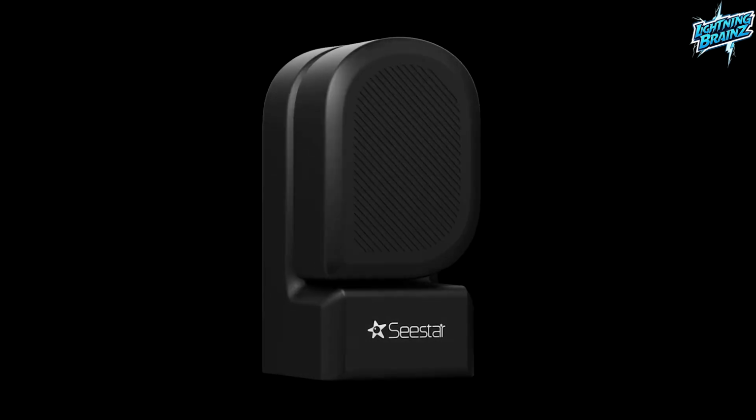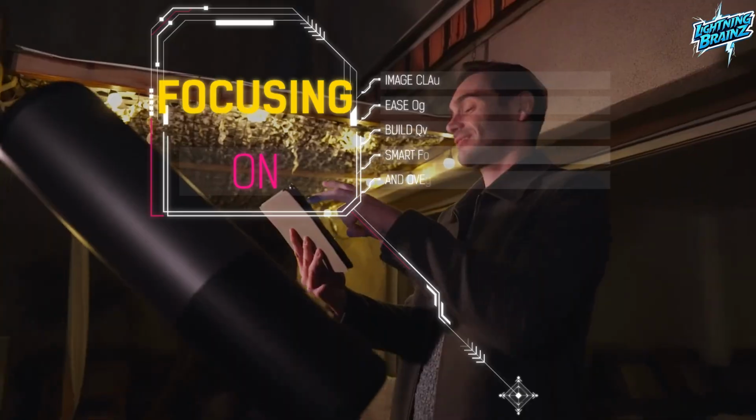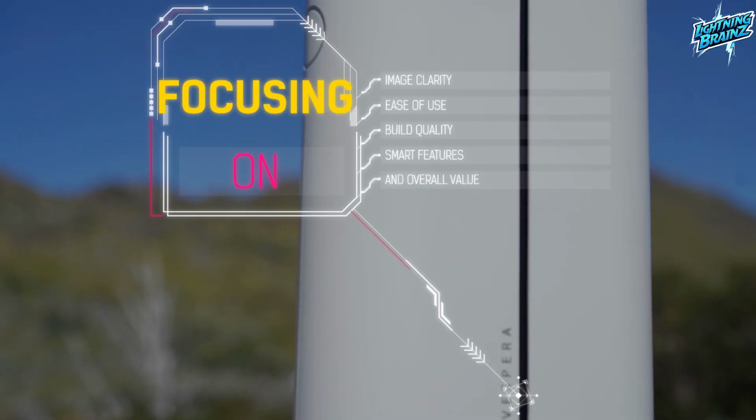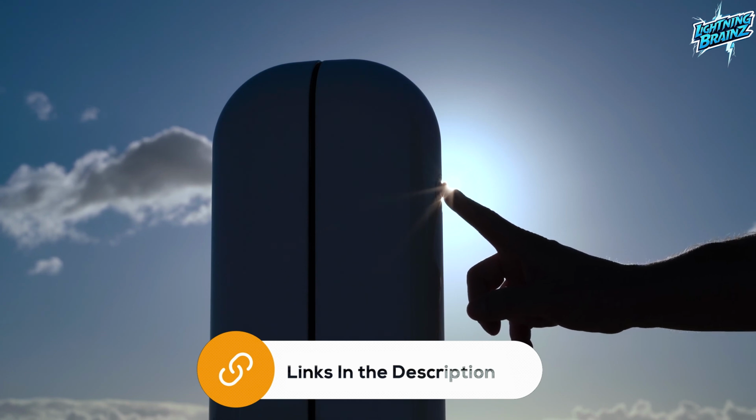In this video, we'll be showcasing the top smart telescopes, focusing on image clarity, ease of use, build quality, smart features, and overall value.